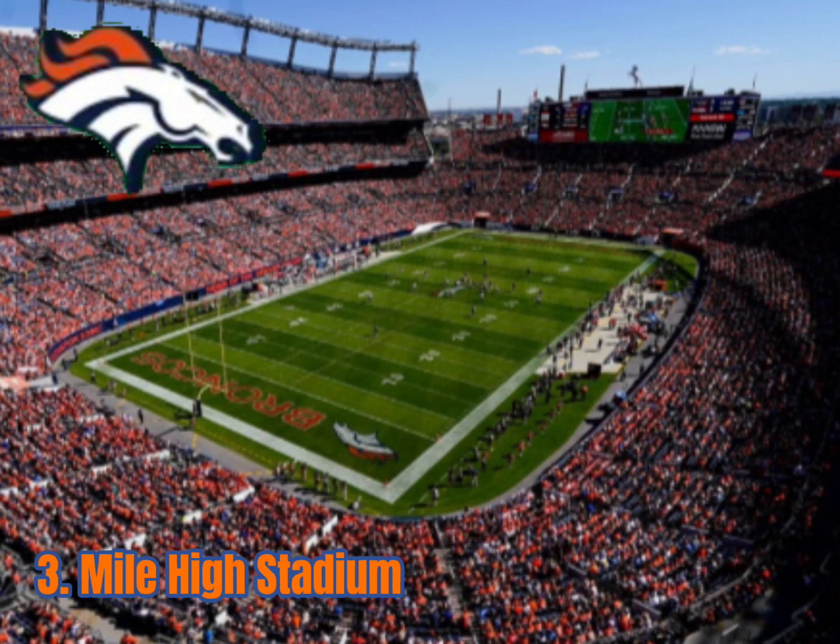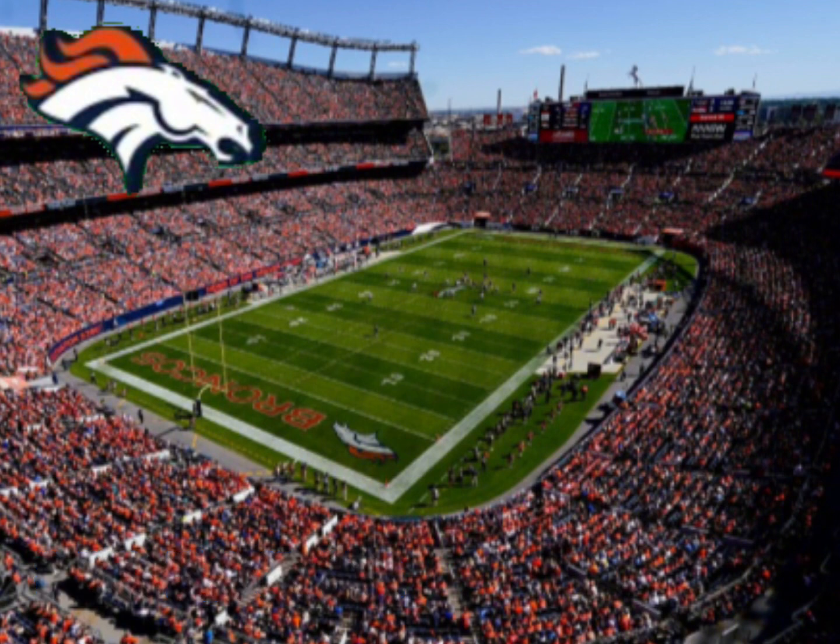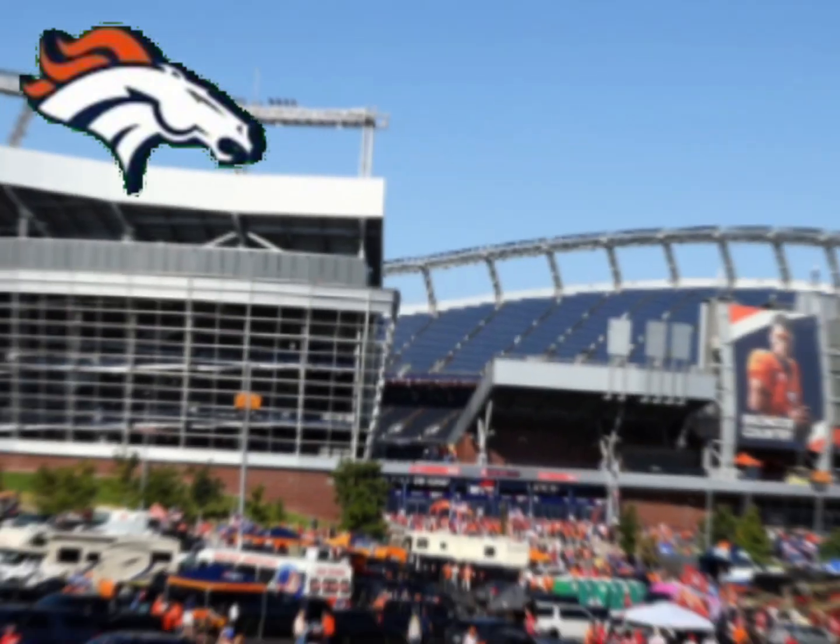At number 3, we have Mile High Stadium. I really love this one, especially the outside. I really love the upper decks. Mile High, well, you made absolutely a masterpiece for a non-dome stadium. This one's just always been such a cool stadium. It's really nice. It's a pretty old stadium though, but still, it's a very good stadium.